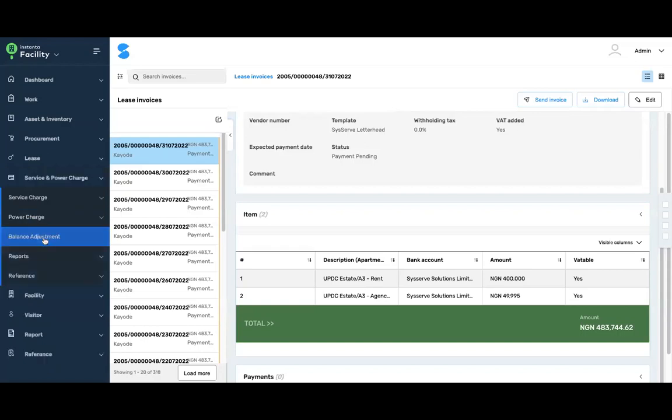You also have the power and service charge. Power and service charge has both the power charge and the service charge. The service charge is basically all the work orders coming from a facility. How are those work orders being apportioned or shared across each apartment? How do these occupants make payments for these charges? Do you pay them every year, and you now show them how those charges have been expended, how they have been spent? You can use this service charge to show such breakdowns.